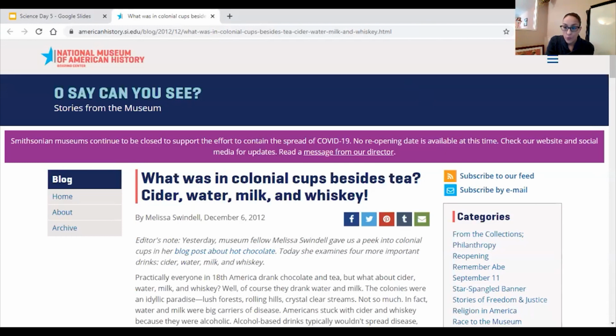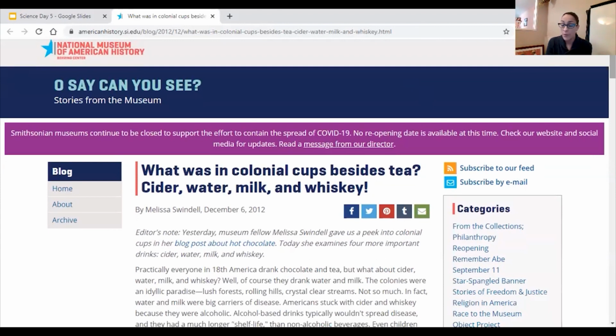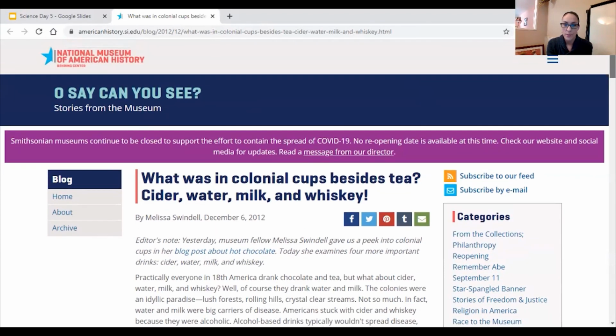So here's a really cool article, and I would encourage you to look it up. This is from the National Museum of American History. We're just going to take a look at a few paragraphs at the beginning, but the whole article is talking about, besides tea, right? We knew tea was a major discussion this week and during the Revolution. What were the colonists drinking? And I learned something new reading this as well.